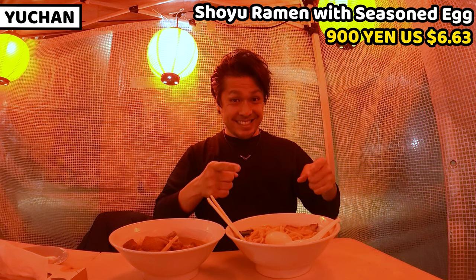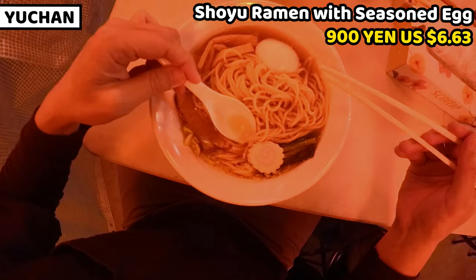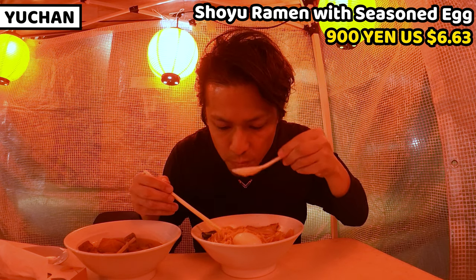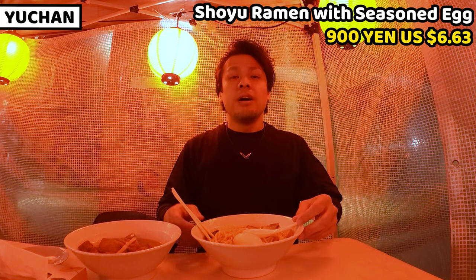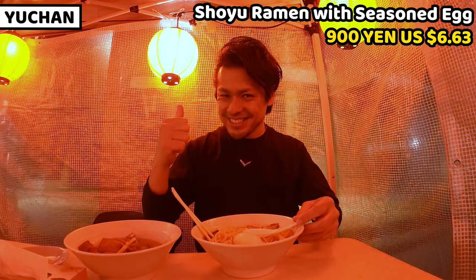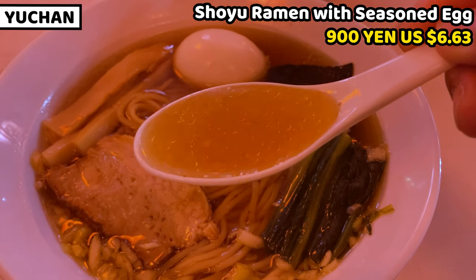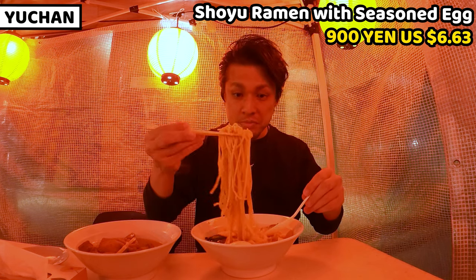Okay, let me share shoyu ramen first, and I'll show you soup for the first. Soup looks very familiar. It doesn't seem special at all. Let me have one. Okay, I know this. It's really good. Soup is really runny, but it's so rich of chicken. The balance of saltiness is great. Chicken oil on soup also nicely makes ramen better. I'll try noodles next.